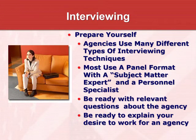Once you're past that process, the next part is the interview, and probably one of the most frightening things for people to experience. Many agencies use different techniques to interview applicants. Some of them use a panel format, some of them do one-on-one interviews, some of them do a variety of both. You need to prepare yourself for the interview.